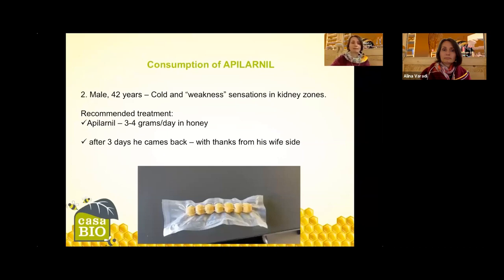The second is a male, 42 years, with cold and weakness sensation in the kidney zones. We recommended apilarnil 3-4 grams per day in honey. And after 3 days, he came back with thanks, for his wife's side.